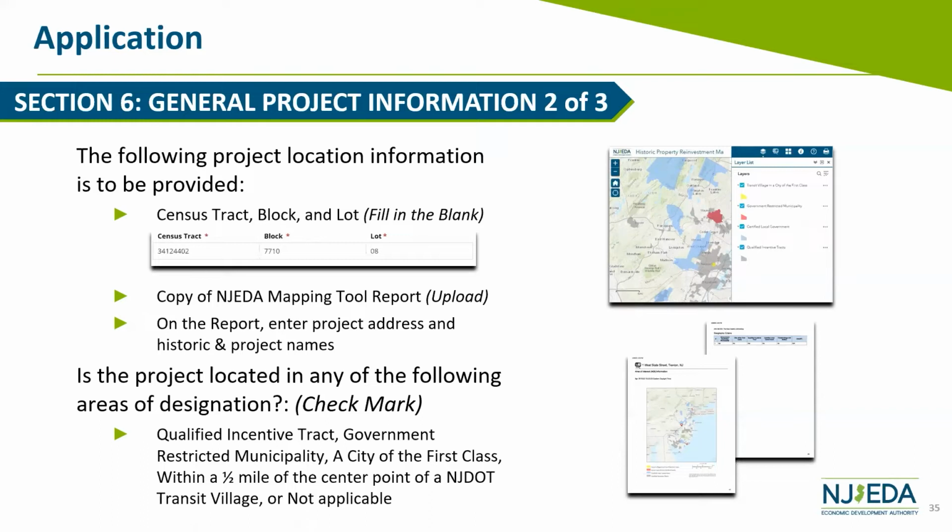This tool also helps in determining the project location in any of the areas of designation. So if it's in a qualified incentive tract, a government restricted municipality, a city of the first class, or within a half mile of the center point of an NJDOT transit village, this is where you can really focus in and find that information if you didn't already know that information. Next, please.